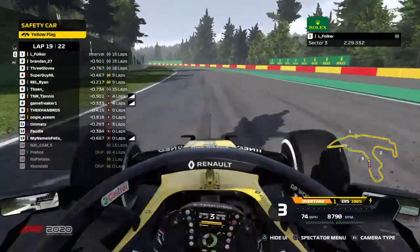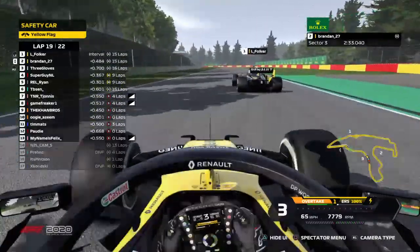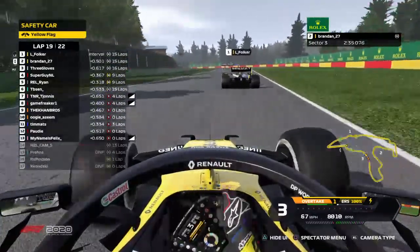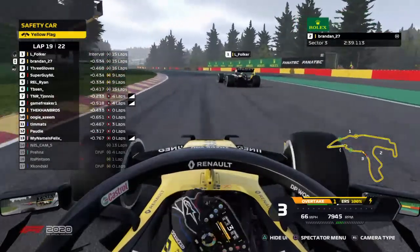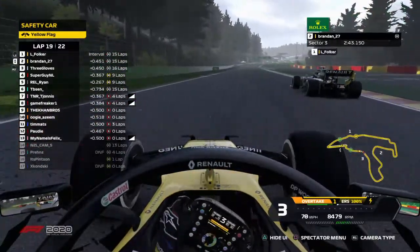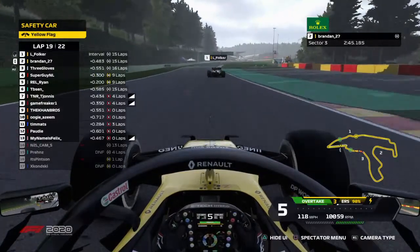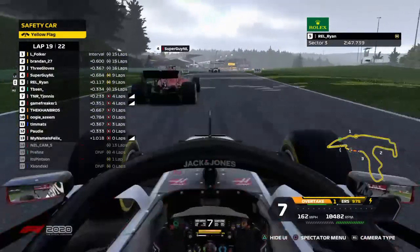Volker, when are you going to restart this race? Let's go on board with his teammate and see how his teammate responds to it. It's not the safety car. He's back in the pit lane. When will Volker bolt it? Is he going to bolt it? Come on. Yeah, now. And we restart the race.